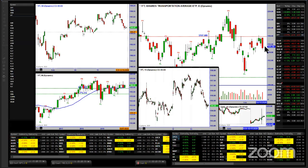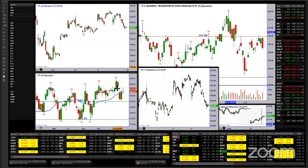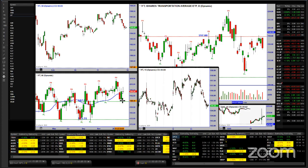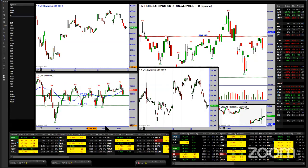Transports had a bad day on Friday. Starting to break down, and just within this sideways sloppy range. That's the monthly. Let's go back to the weekly. But it had that breakout which failed, and then it broke down, and then it recovered, and we've got this trading within these two reference points there. It's another pattern that says stay the heck away. Indecision. I don't know which way we're going to go yet, so we won't bother with that.